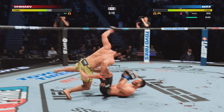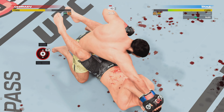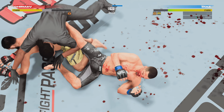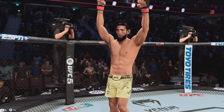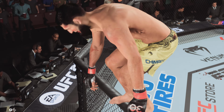Goes down again! You cannot sit in this position. The referee will have no choice but to stop the fight. That'll do it! That's too hard! One and done! I mean, wow. So how about that as he pounds him out for the TKO?